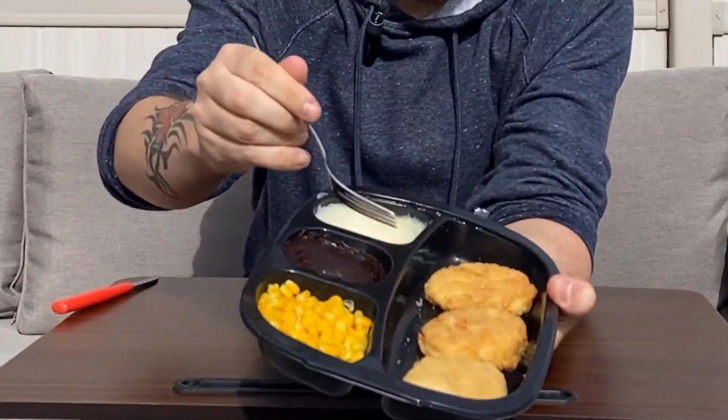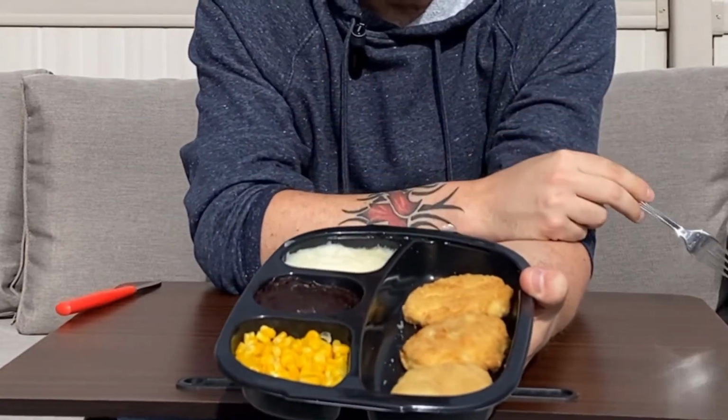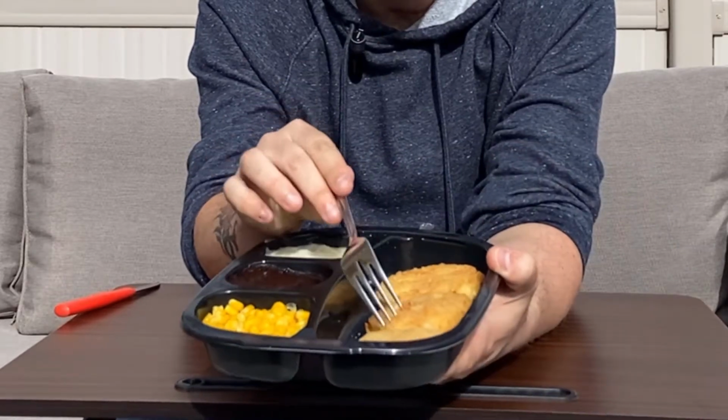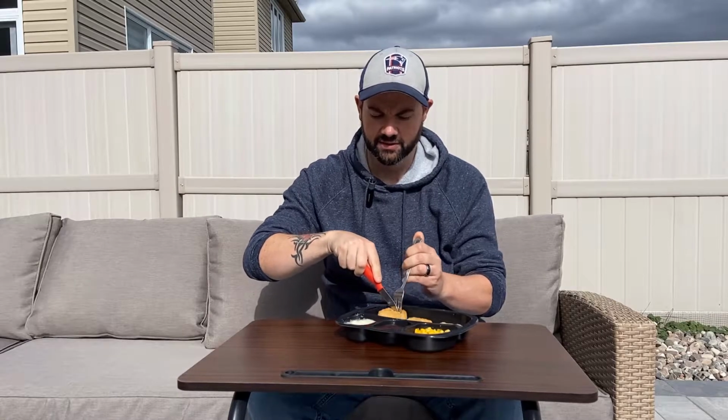I do have some concerns about this one chicken cutlet. It's dangerously white in contrast to the other ones. I'm not sure this one saw the inside of the deep fryer quite as long as these two did. I'm gonna start with one of the darker ones. Yeah, there's no crispiness on there whatsoever. It's important to keep your expectations low, then you can't be disappointed.